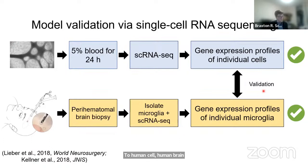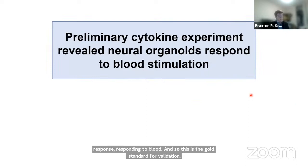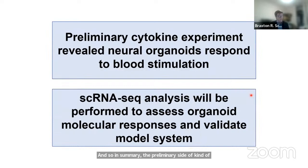And so this is the gold standard for validation. In summary, the preliminary cytokine experiment revealed that neural organoids respond to blood stimulation. The next step will be to analyze the single cell data to assess the organoid molecular response and hopefully validate the model system. This is significant because if we can validate the model system, we hope to potentially use it as a drug screening platform in the future for ICH neuroinflammatory treatments.